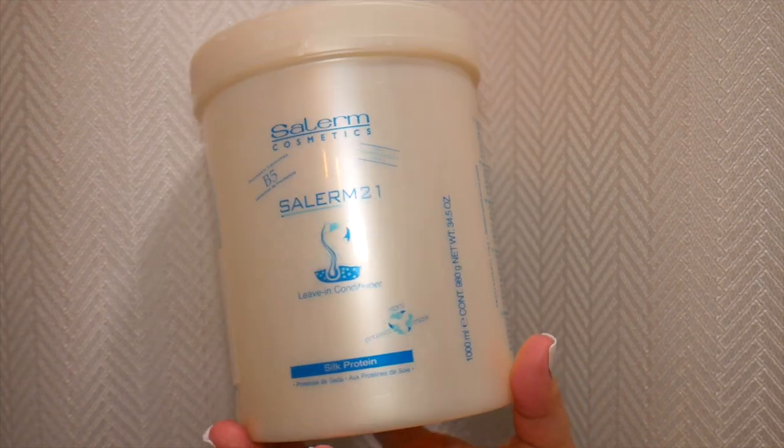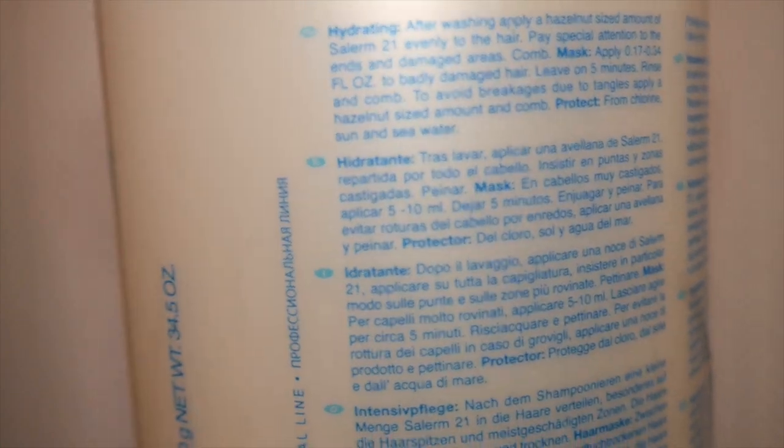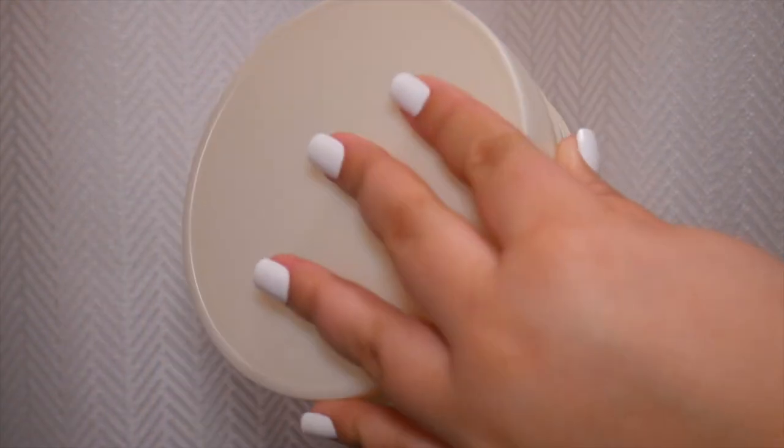So this is hydrating, right? It says, after washing, apply a hazelnut-sized amount of Serum 21 evenly to the hair. Pay attention to the ends and damaged areas. Comb. Then apply 0.17034 fluid ounces to badly damaged hair. Leave on 5 minutes. Rinse and comb. To avoid breakages due to tangles, apply a hazelnut-sized amount. It helps protect your hair from chlorine, sun, and seawater.